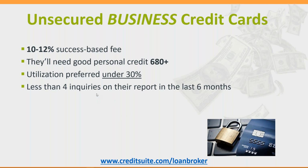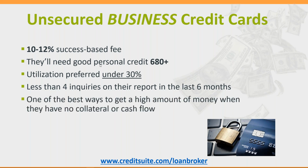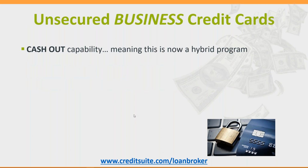And they're starting to use consumer credit to do what they could easily use business credit for and avoid the inquiry. So this is, again, one of the best ways to get the highest amount of money with no cash flow or cash flow collateral, especially as a startup. And again, as I mentioned, they could do the cash out capability, which means they could liquidate the cards.